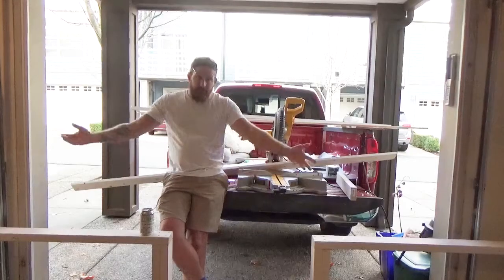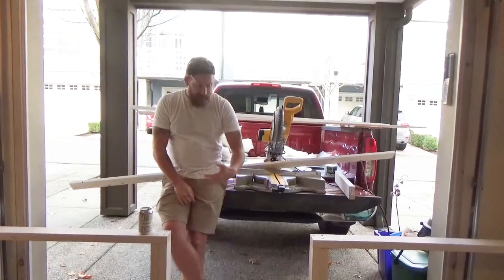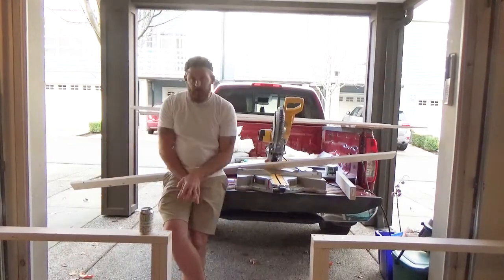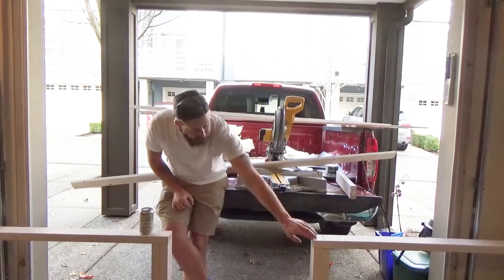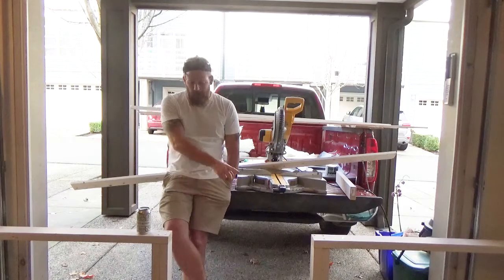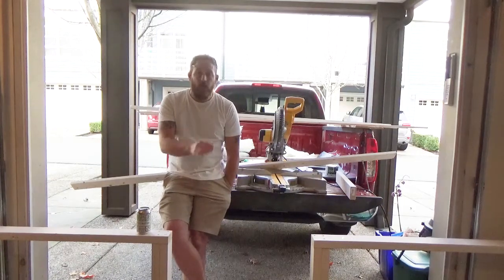So now that I have a basic frame, now I gotta put together the gate. Because the only points of contact are up against the two sides of the garage door wall, these corners here are going to be a little bit weaker than the rest. What I wanna do here is make the gate as light as possible.